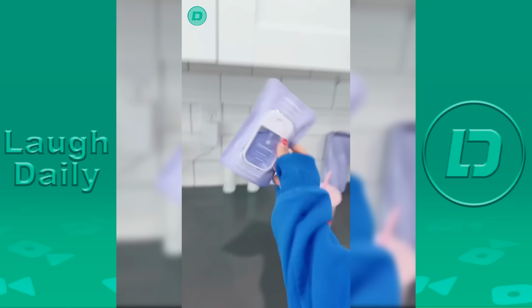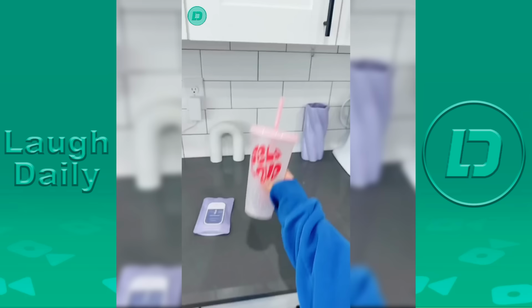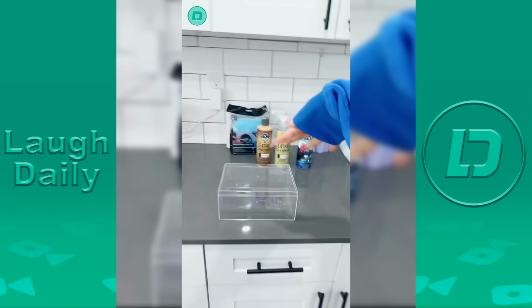Registration holder. Bunch of hand sanitizer. This cup, nothing to do with anything. I just thought it was cute. Cleaning stuff. This is one of my favorite brands. And this acrylic box. That's all I have so far.